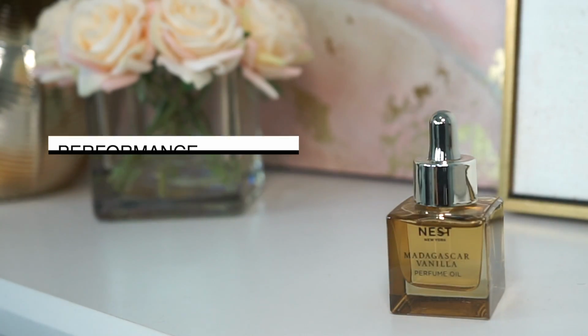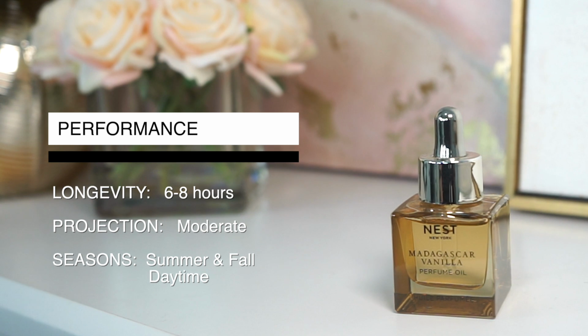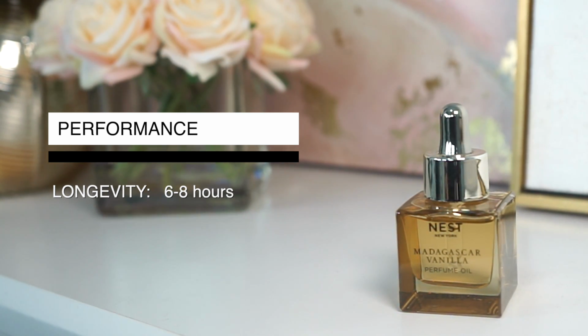The longevity on this is pretty good. I got 8 hours of it, and the sillage and the projection of this is pretty moderate. I would say that people next to you could smell it, but I don't think it's going to project, like fill up an entire room, which for me personally, I don't like scents that do that if they're too strong. And then the seasons to wear this, I feel like it works all year round, but I think it would be best for summer and fall during the day.